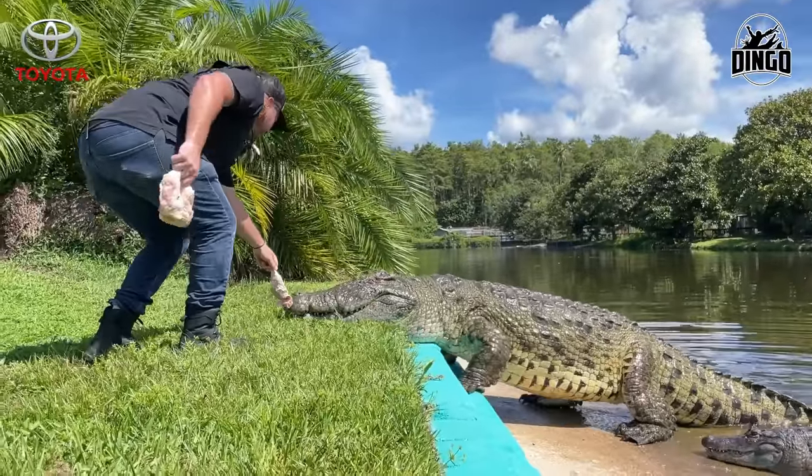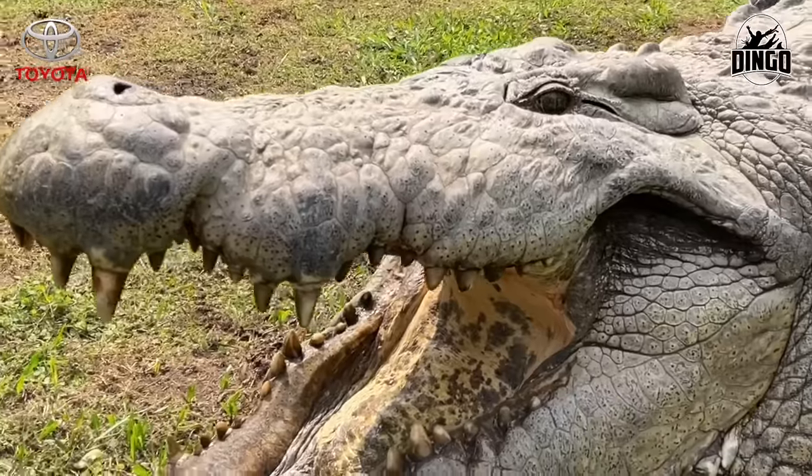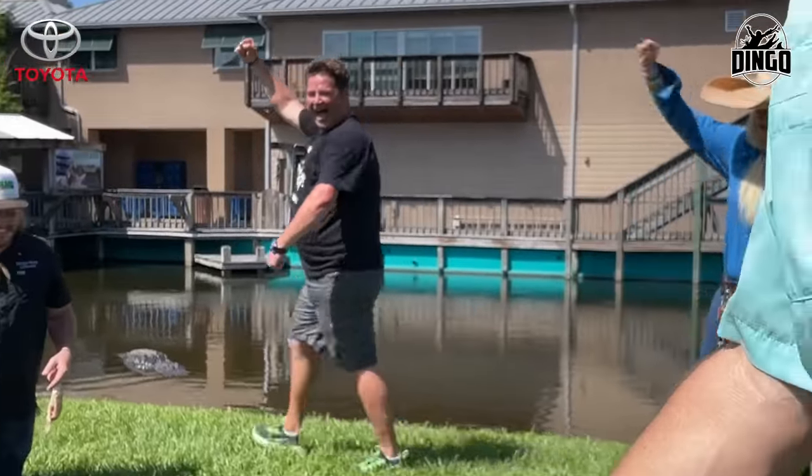Get that croc, he's a giant! Throw it towards him. You might as well be looking at a Tyrannosaurus Rex. He's down! Today we're in search for the biggest crocodile on the African continent.